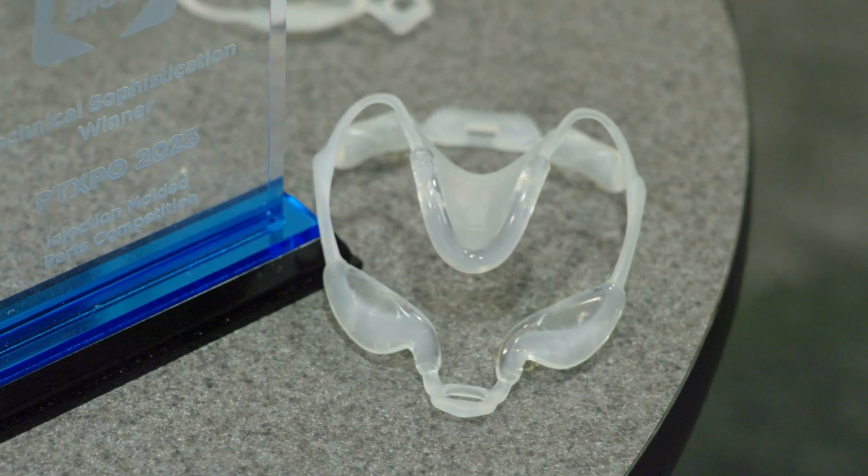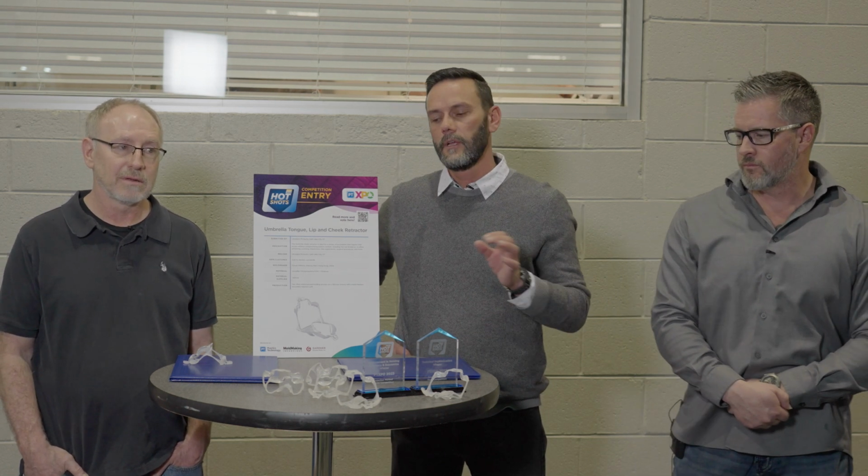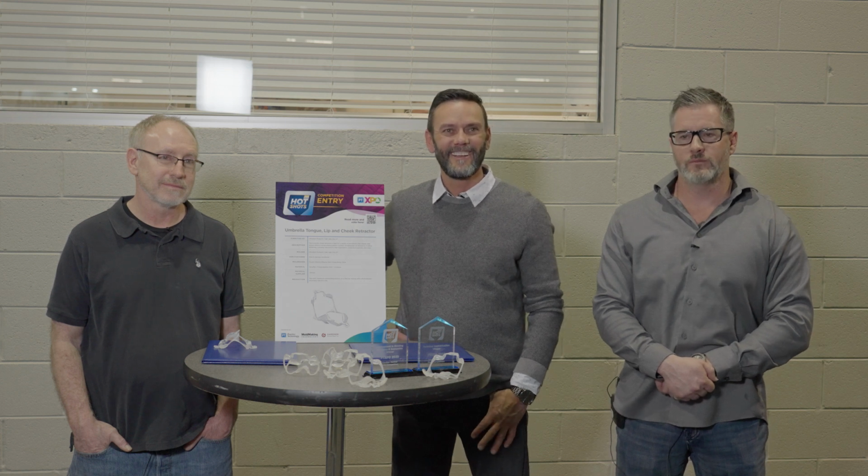Well, first of all, when we were going through development of this part, it was single cavity, hand loaded. We had to pull it out, switch the material over to mold over as well, and then put the part in and overmold over the top of it. So very labor intensive. With the efficiencies gained in doing two-shot, on-the-fly rotational molding, we could limit the amount of operators and operations.